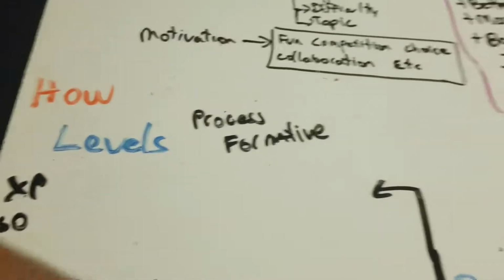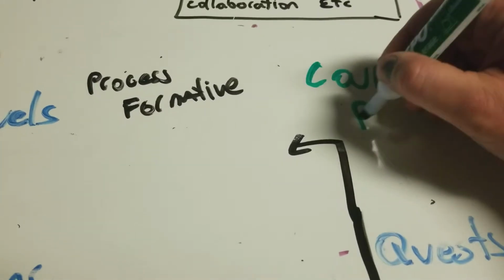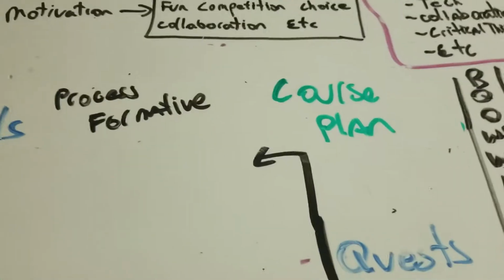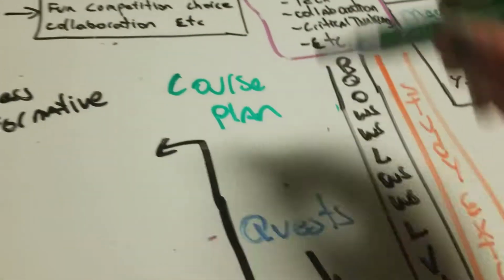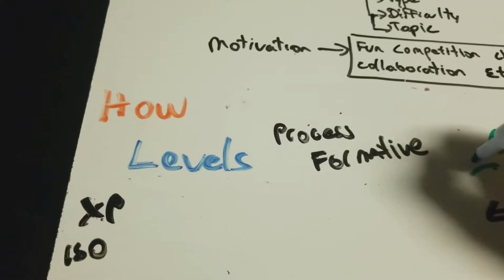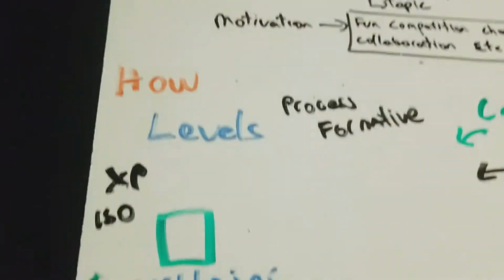Now, the way this works is there is a document called course plan. Now, the course plan determines the pace that you should do and what you should do. And we'll talk more about the course plan in a while. It's kind of like a road full of obstacles that are set for you. But based on what you should do and how fast you should do, the course decides how many levels you should earn in a given week.